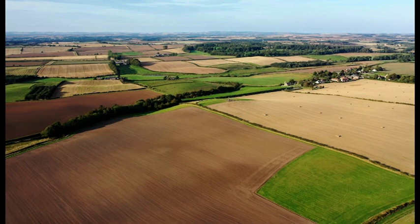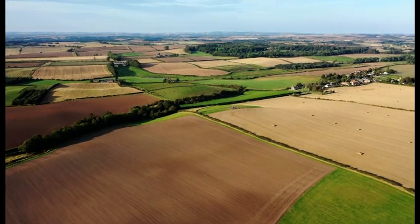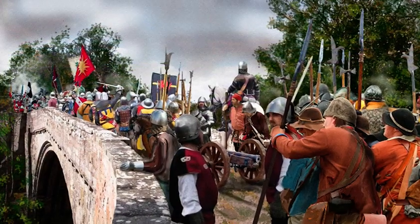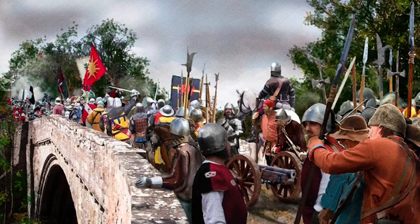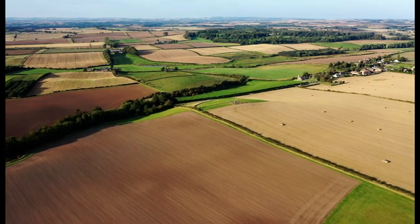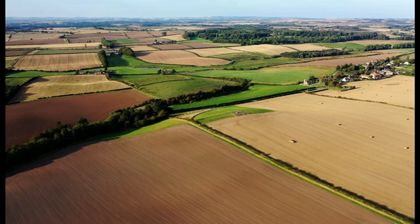In late afternoon of the 9th of September 1513, the English approached from the north. The vanguard, along with the artillery, crossed the River Till at Twizel Bridge, 4 miles to the north of here. The main body of the English army crossed the river about 2 miles upstream near Castle Heaton.